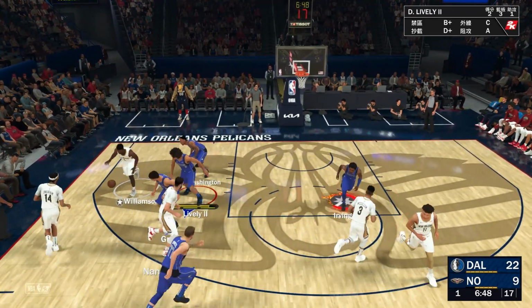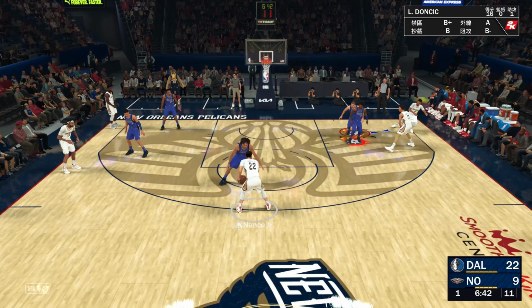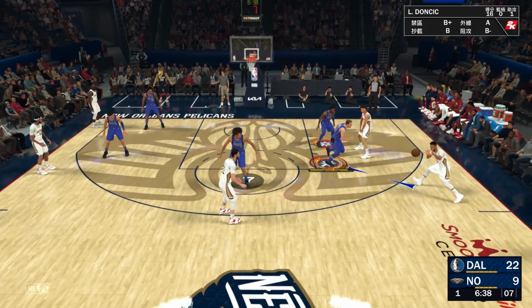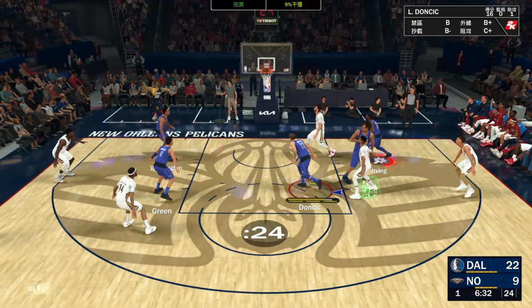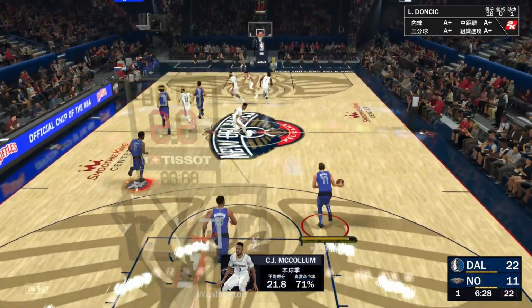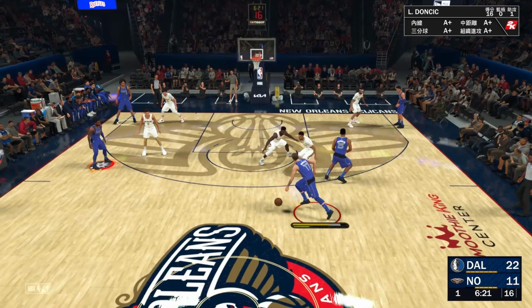Nance passes to Williamson. New Orleans moving the ball around. Here is Nance. Passes it to McCollum. 6 on the shot clock. Good on the 13-footer. McCollum's got 6 points. This is why you have to stay attached to C.J. McCollum. He can bury it from anywhere on the floor.